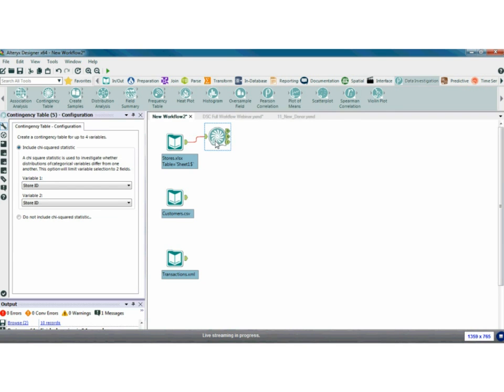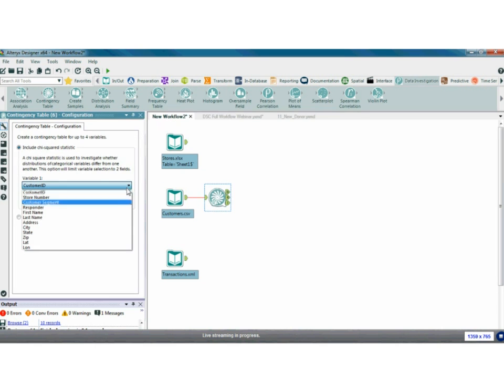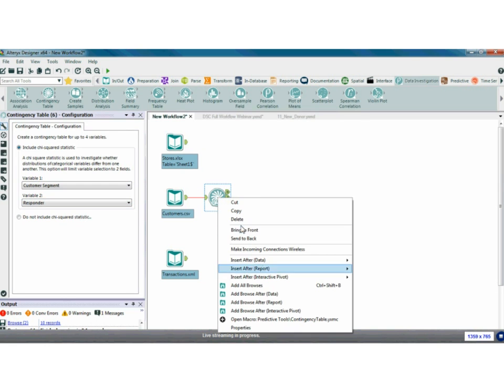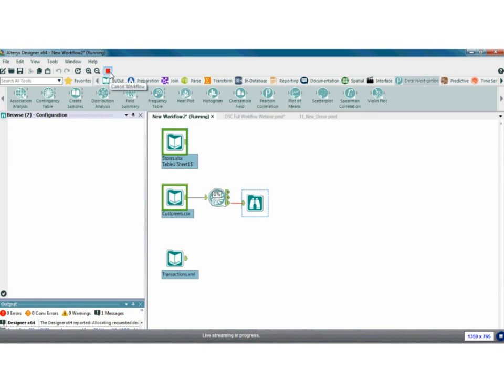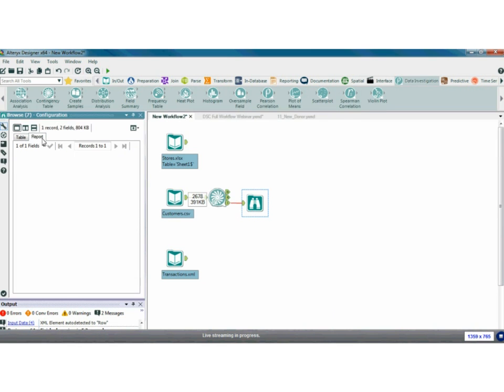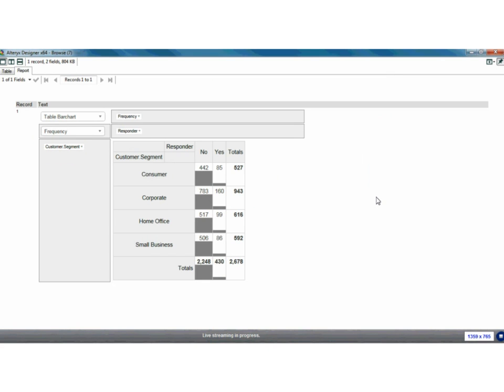And what we want to do here is focus on bringing this down to our customers. And here we want to focus on what customer segment is giving us the best response rate. We add in the contingency table, we add a browse tool here, and we simply hit run. What this is going to do is give us an interactive report, and this interactive report is going to allow us to really understand where our responses are coming from.